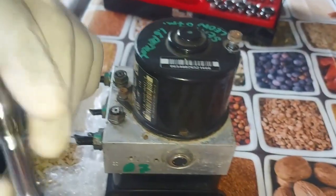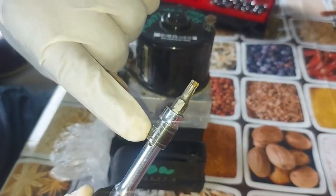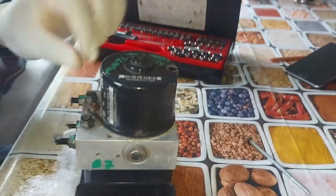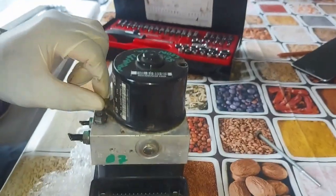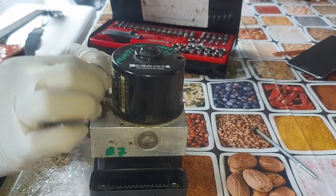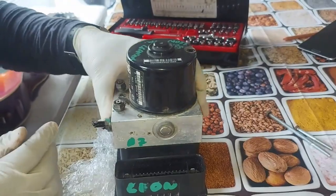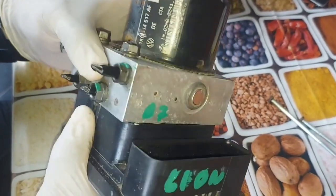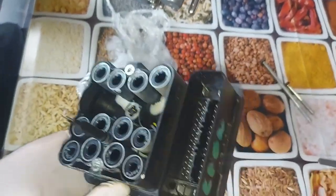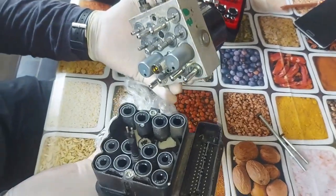So I have loosened now using a T20. Okay, I'm using a T20. Is that a T20? No, it's a T25, sorry. That's a 25. I've loosened these two bolts. Okay, there's a long one and a short one. And what that does is that it allows me to separate these two.